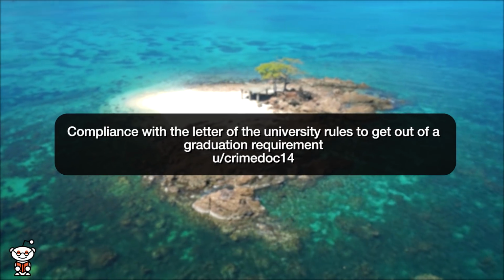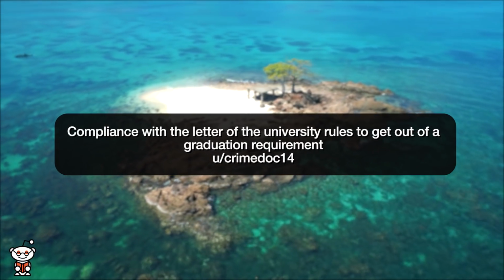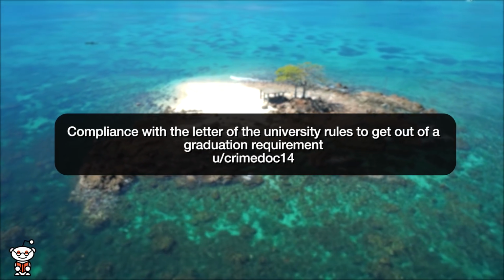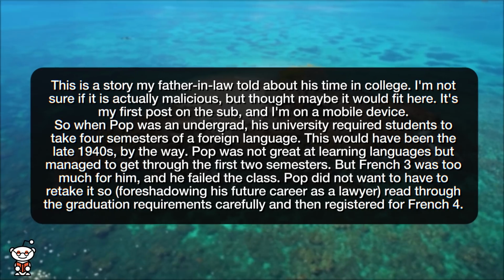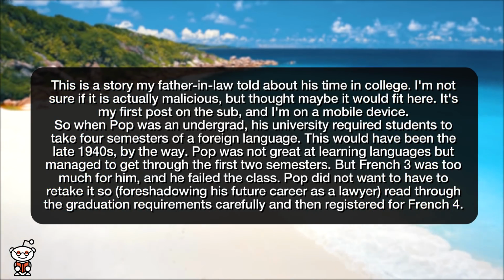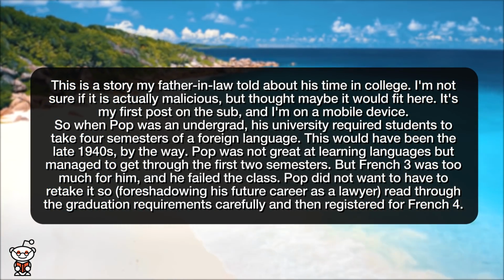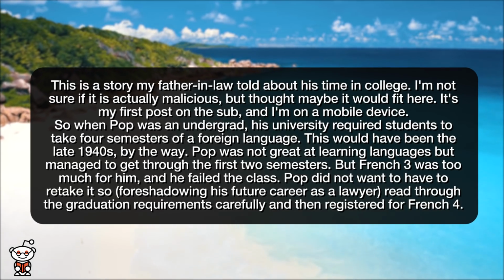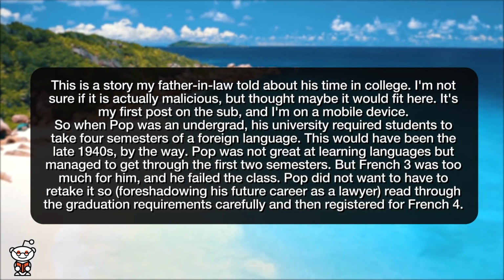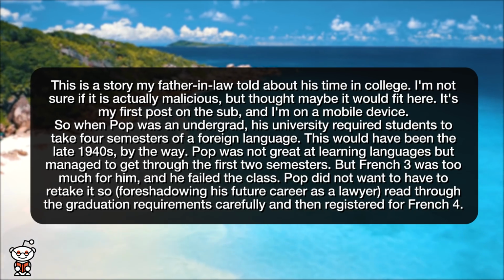That said, our next story is from CrimeDoc14. Compliance with the letter of the university rules to get out of a graduation requirement. This is a story my father-in-law told me about his time in college. I'm not sure if it's actually malicious, but thought maybe it would fit here. So when Pop was an undergrad, his university required students to take 4 semesters of a foreign language. This would have been the late 1940s, by the way.